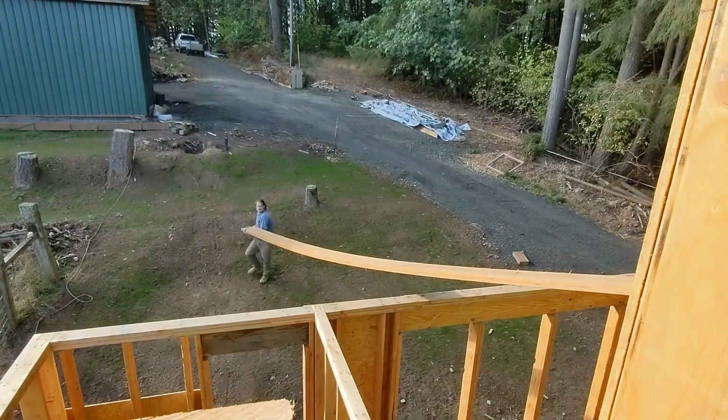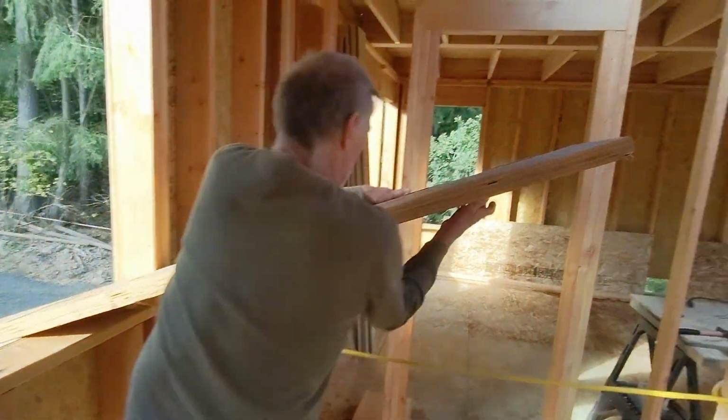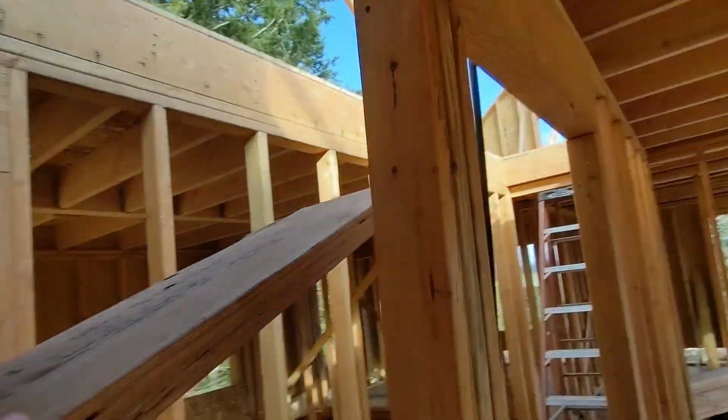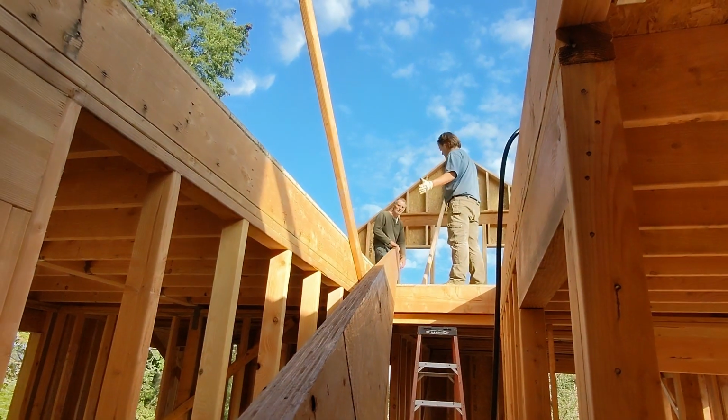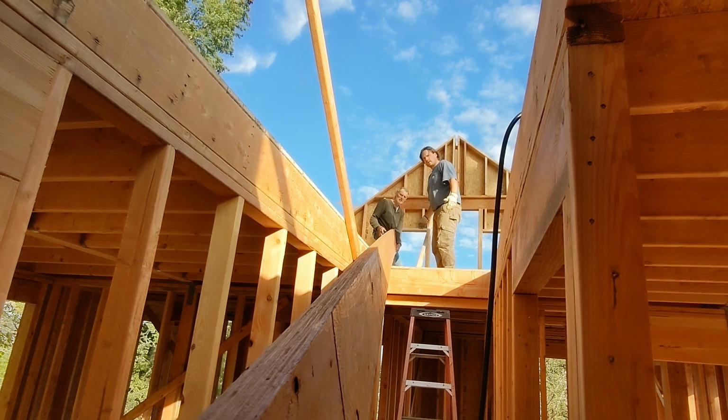So this is how we're doing this. Up through here. Holding it in. I mean, we can still try it if you want to.